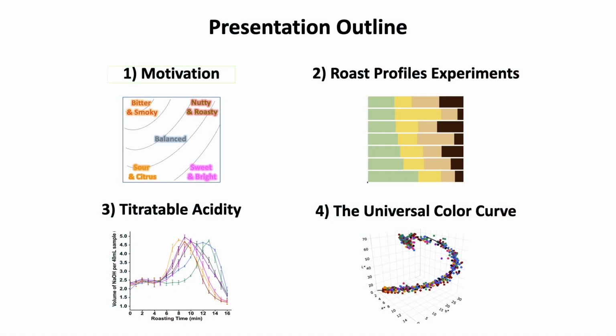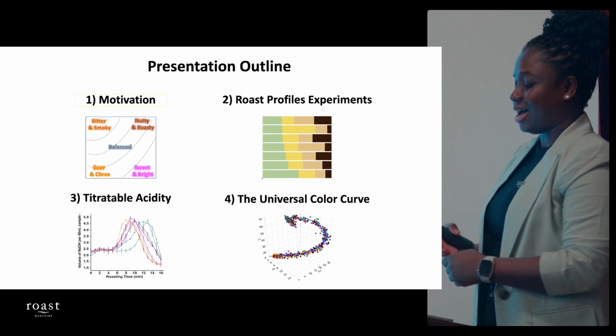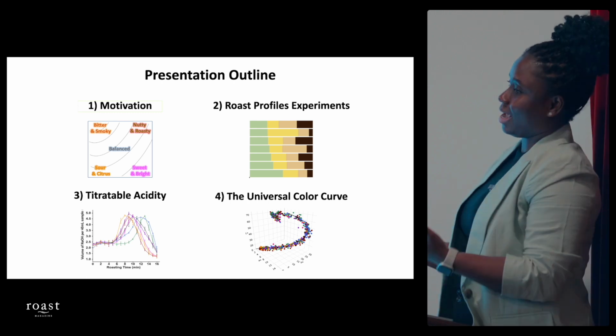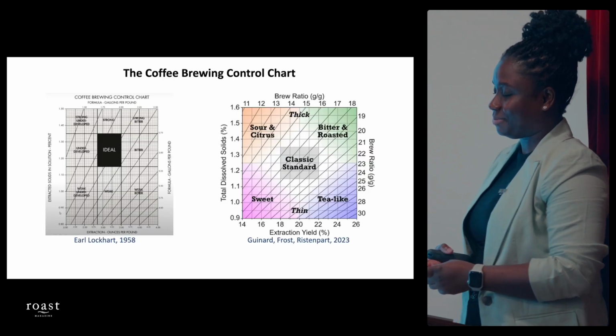Okay. So for my presentation today, for the first part, I'm going to talk about the motivation and the larger vein of my work. For part 2, I'll be discussing the experiments and my methodology. This is a big experiment, and we have a lot of results so far. So for the purpose of this talk, I'm going to focus on 2 parameters: titratable acidity and pH. I'm going to discuss how different roast profiles affect the titratable acidity of your coffee. And then lastly, I'll talk about how roasting affects color, and I'll discuss a discovery we made during our experiment, which we are calling the universal marker. So let's get on with the motivation.